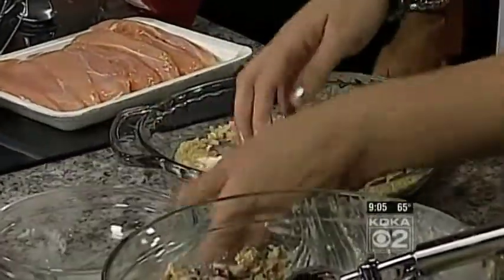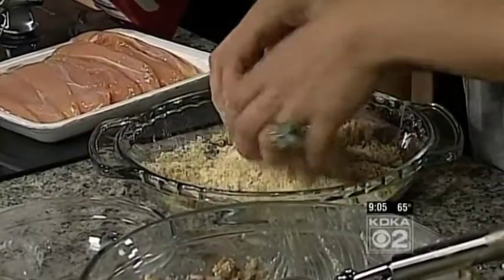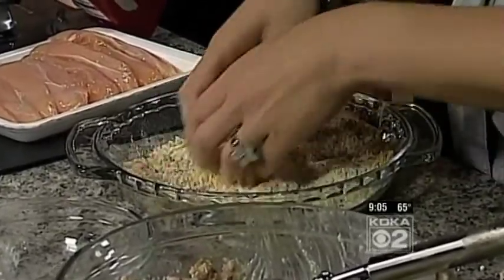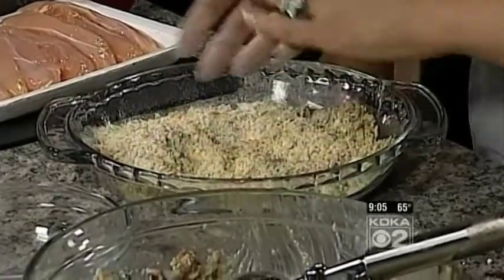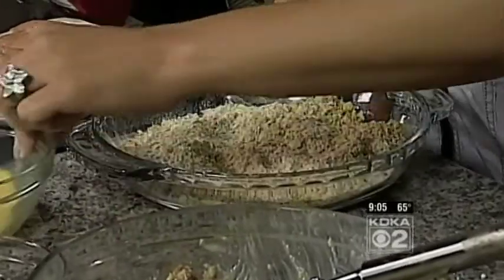I like to mix this in a pie plate just because it gives you some surface to work in, and you can get your hands dirty. And we have a little guest in the audience today that would probably love to help with this. I know that kids love to get their hands dirty in the kitchen too. These are basically going to be chicken fingers.